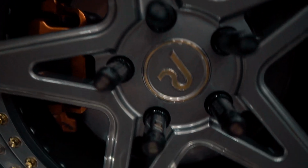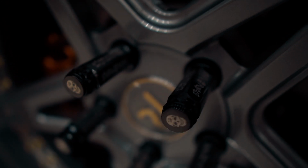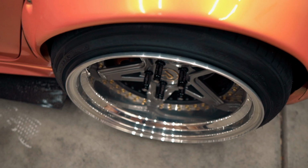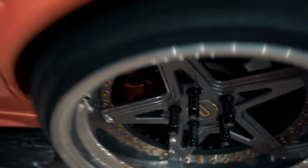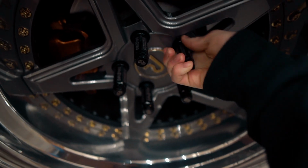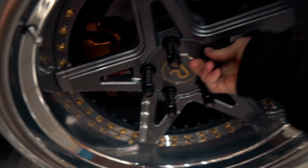But man, with the gold two-tone center caps and then the engraving on the Likewise lugs, it's a very cool look, especially in the rear here. No issues, they haven't flown off yet, and I don't think they will. There's too many threads for them to really do so, and I don't know if I could even do this while holding the camera.